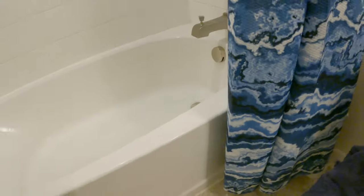Whoa. I told you don't go in there. Yeah, you just shower, right? You want to go in? Don't bath, you'll make a mess there. So, this water has to come all the way up.